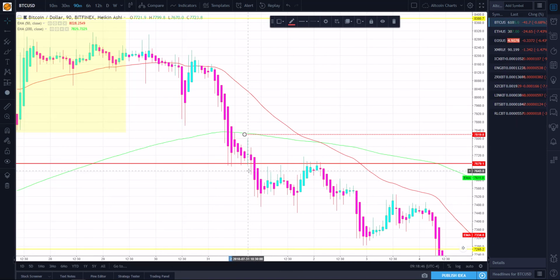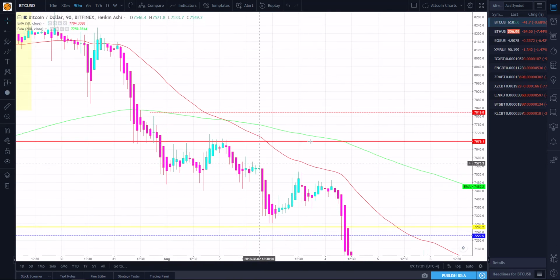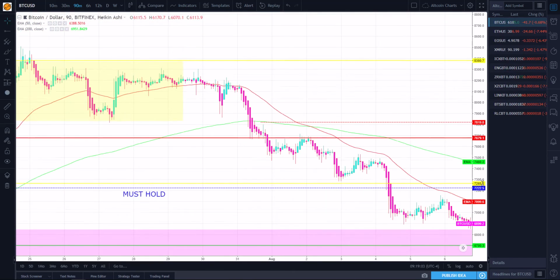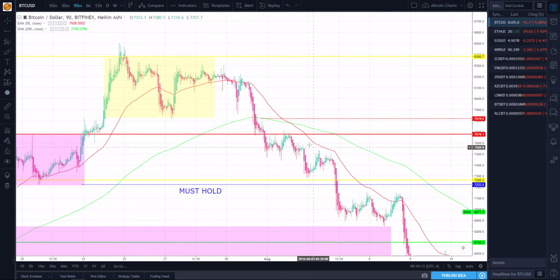So it hits 7,700, it bounces back up. Just because it went back up $100 doesn't mean anything to me. I need confirmation. So I put my order in at 78.20 and it never got filled. And then it started going back down. And then it started ranging over here, which is the exact same range that it was in before. So now around here it became neutral, so I'm not trading. And then I tweeted out that this line must hold.